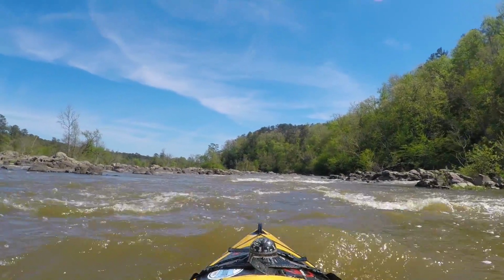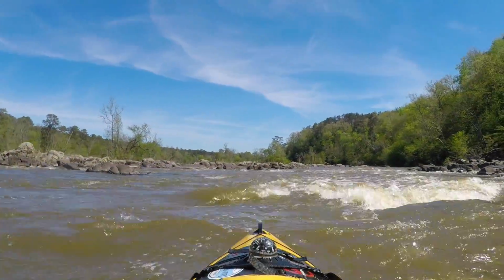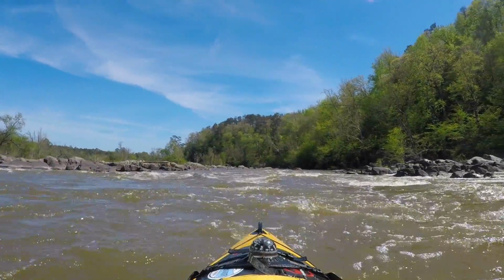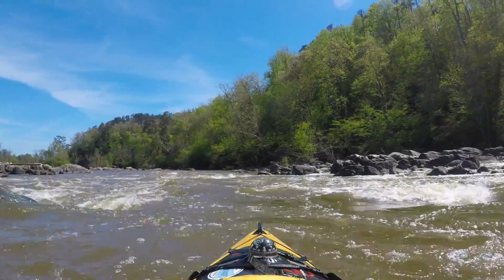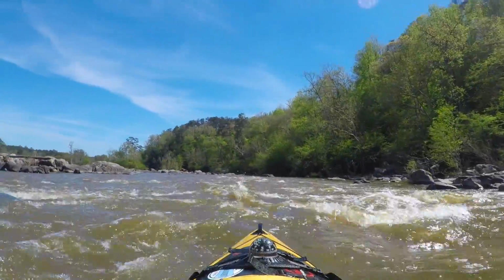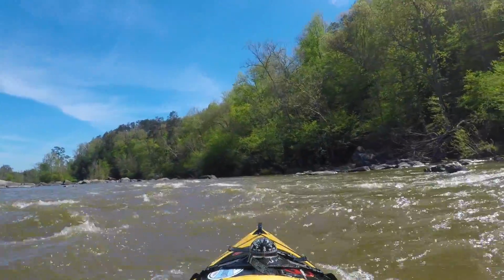But at this level, it's enough to get down there, have a little fun, get another notch on Keith's belt. And for those of you who've never tried it, this would be a good level. If you're familiar and comfortable with the sections above, you could handle this. And as you see, I'm just kind of keeping the boat pointed straight. Nothing really to give you any trouble. It's just a long stretch of boogie water here.